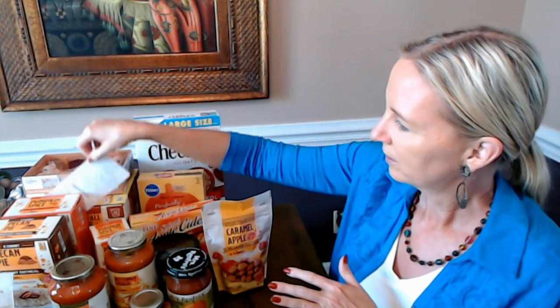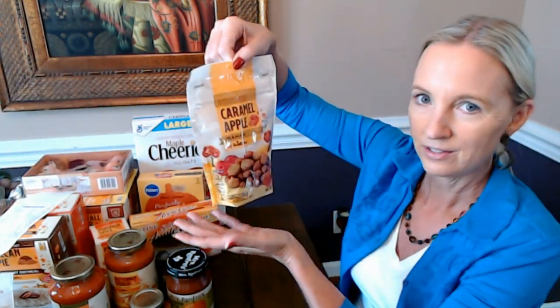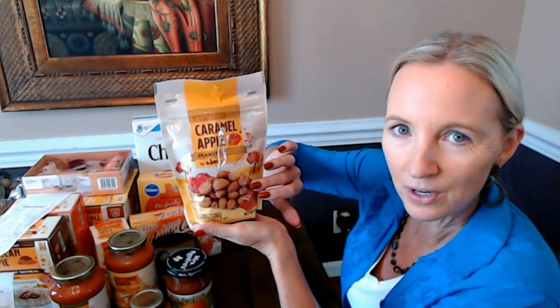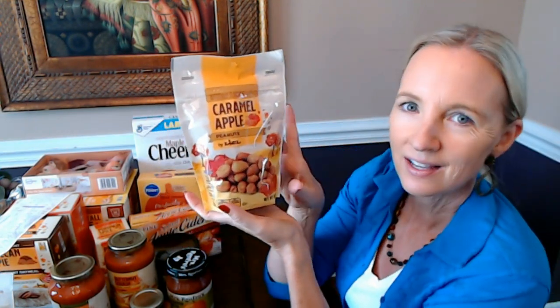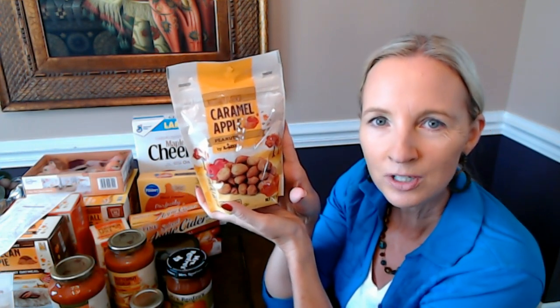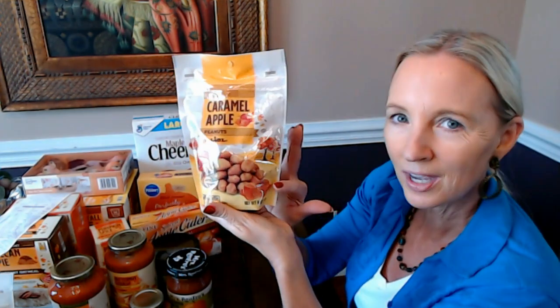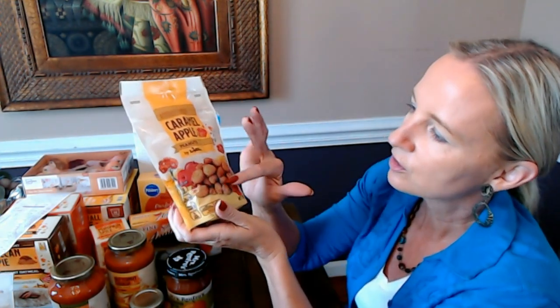It looks like I have one more little bag of treats, snacks. It's peanuts. I don't know that we've had any peanut products in a while. It's caramel apple peanuts. They're coated with this crunchy coating that is caramel apple flavor from Lidl. And you see the little caramel cubes down here, and they're melting, and they've just coated these peanuts.